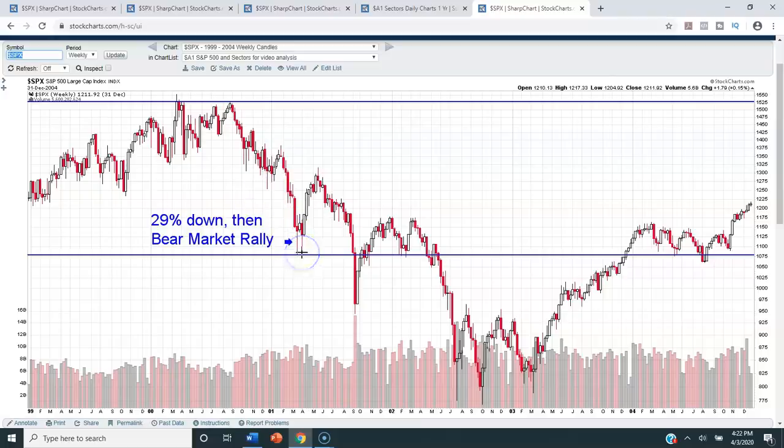But the reason I wanted to focus on this is we're down about 26, 27% or so right now, where we closed this week from the all-time high back on February 19th. And here, right, down 29% in this bear market back in 2000 and now in 2001, where we're looking at in the chart. And you can see here that we put in at least a temporary bottom, right? And we had this bear market rally that lasted multiple weeks.